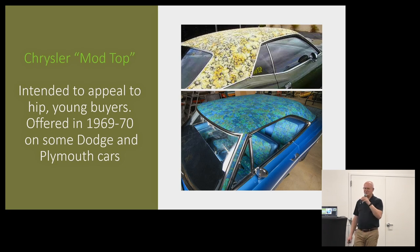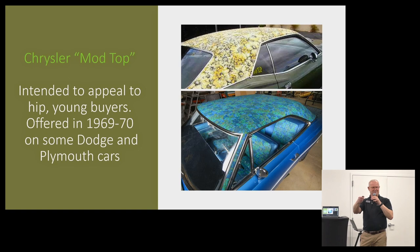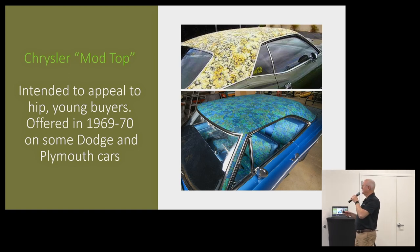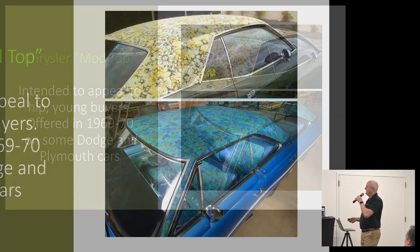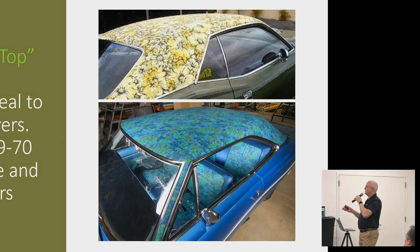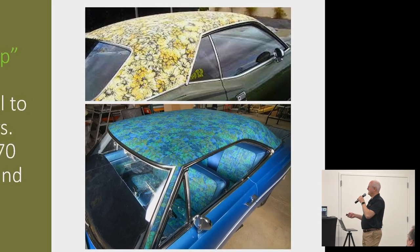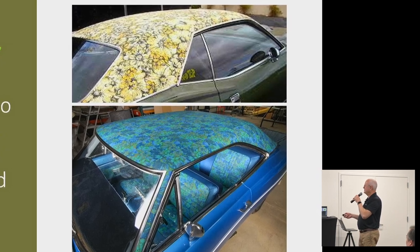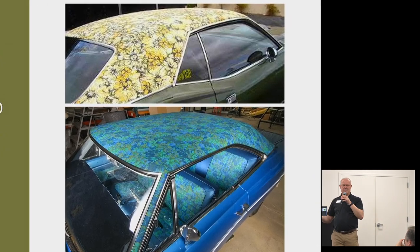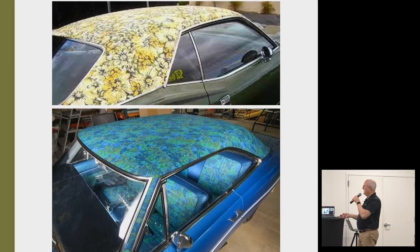Now, what about these tops? Who has heard of the Mod Top? Few of you? I had never heard of the Mod Top until just a few months ago. Someone mentioned it, brought it to my attention. So I thought I have to include the Mod Top, just because this is a snapshot of the late 60s, early 70s. When we look at those floral designs, Chrysler, Dodge, and Plymouth had this option on their cars. It was to try to make the cars more attractive to the younger, hip crowd of the time, a lot of times more towards the ladies.